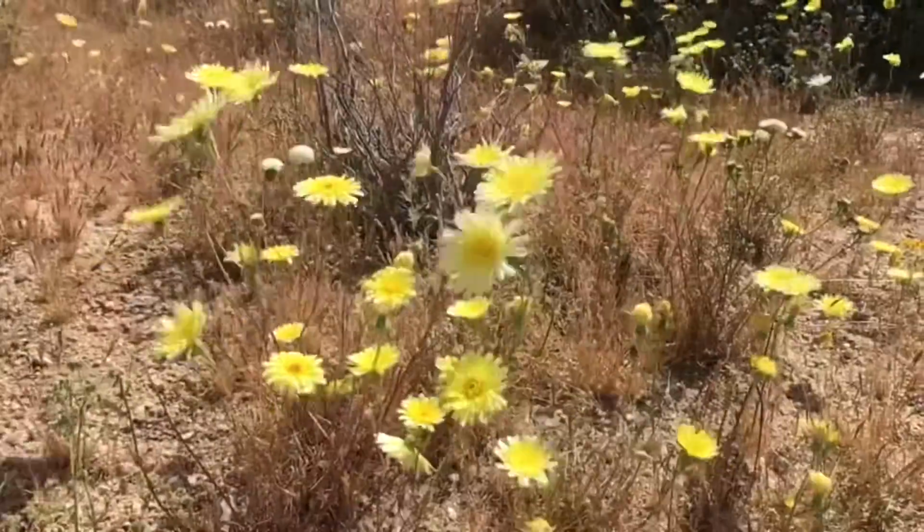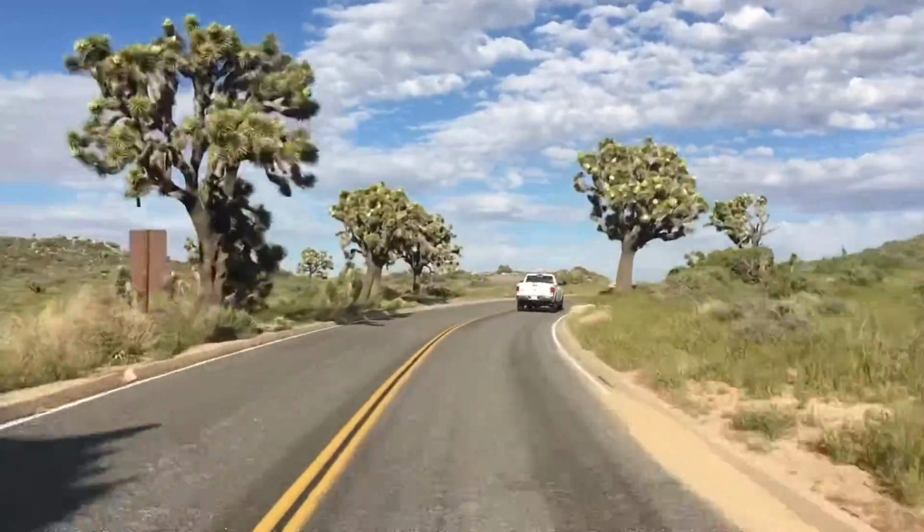Let's explore one of the most unique national parks in the United States, Joshua Tree National Park.